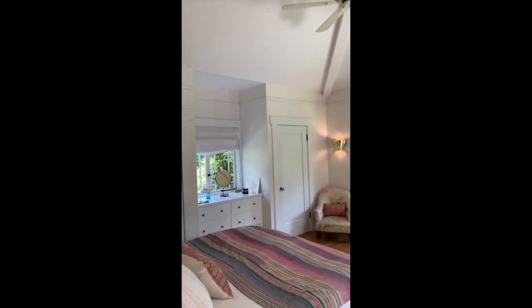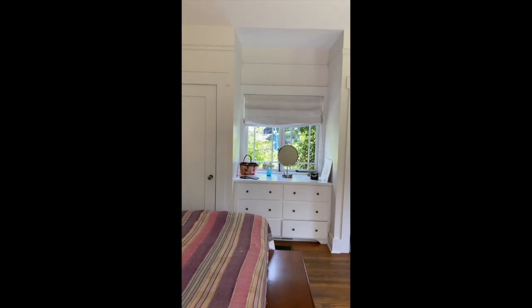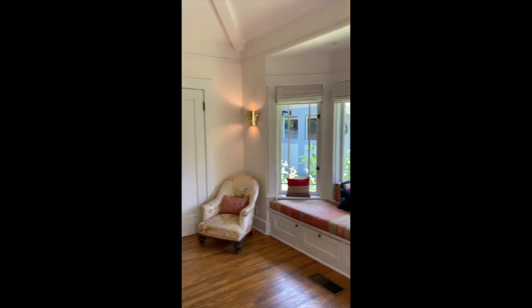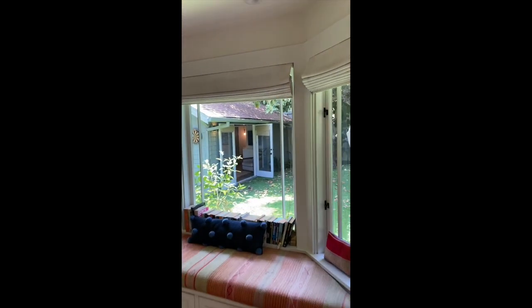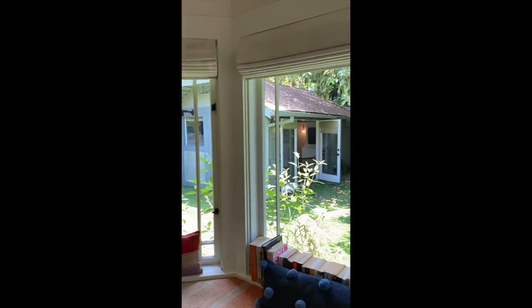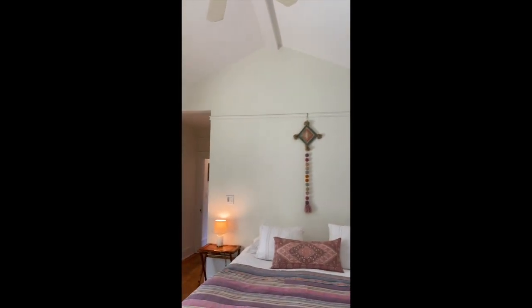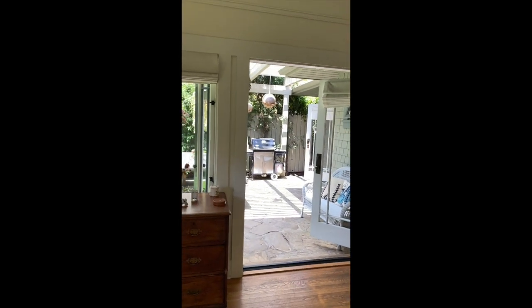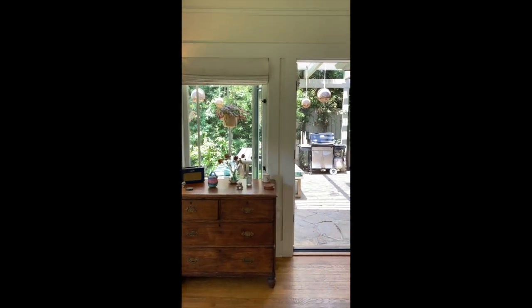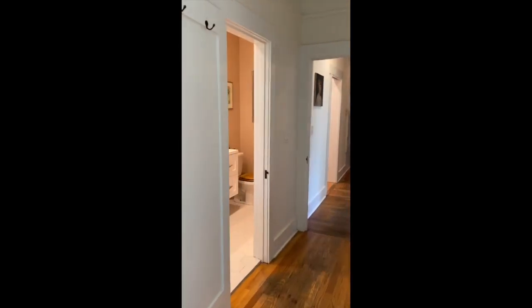They opened up the ceiling to the attic, so you see the exposed beams there, but still beautiful built-ins. Closets, settee, you can get a glimpse of the converted garage back there. Just a lush backyard. There's the ensuite bath. There's French doors going out onto the patio, but let's take a look at the bathroom first.